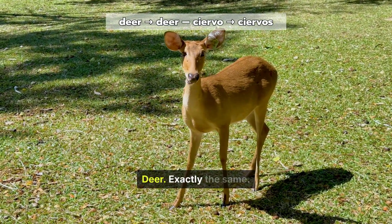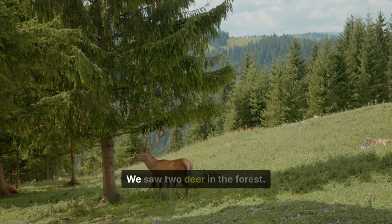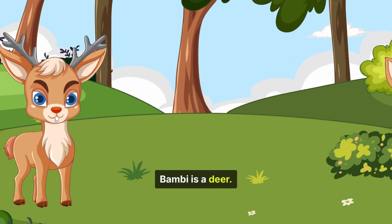Deer. Exactly the same. 1 deer. 5 deer. We saw 2 deer in the forest. Bambi is a deer.